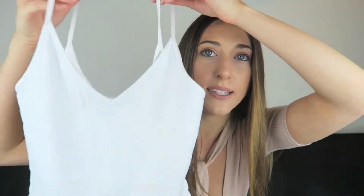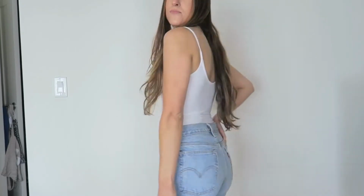So that's why I really stick with basics, and this way you can mix and match your basics with higher end pieces. A huge tip that I have is this plain white bodysuit, again from Forever 21, this was $8.90, just a plain white V-neck bodysuit. I pair it with my vintage Levi's and a designer bag and some decently middle priced shoes, and it looks put together and it looks expensive because the focal point is on the designer bag, the designer shoes, or the nice jeans, and no one's really going to think, oh, her top's $8. It's just a plain white bodysuit.